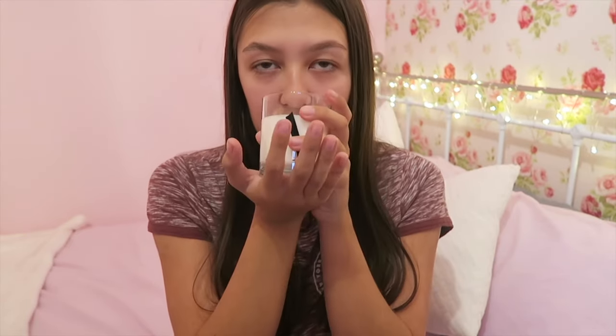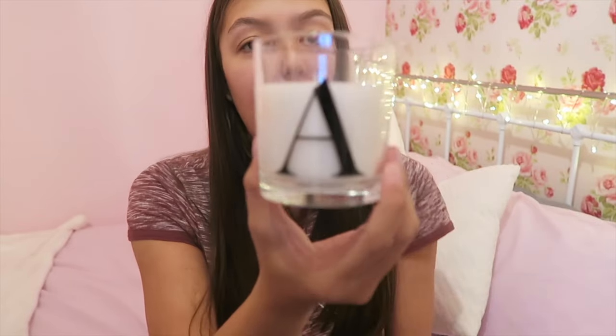Now, you all know, or you actually might not know, because I haven't bought candles in ages, but I used to be obsessed, and I still am obsessed. I just control myself a little bit more. I bought this really cute candle, which is from Tesco's. It smells so good. It was only £1.50 as well, and it's just got an A on it.